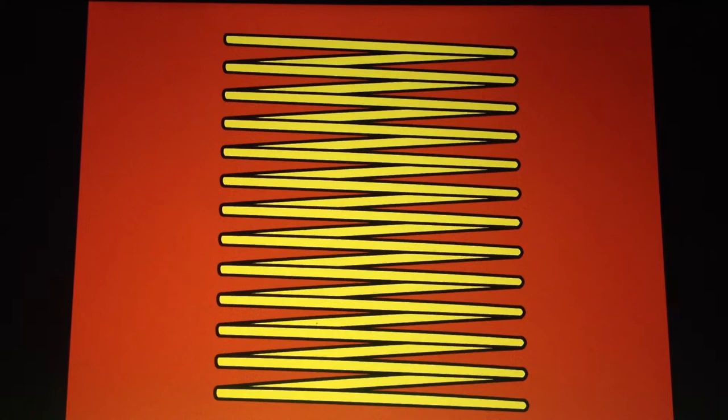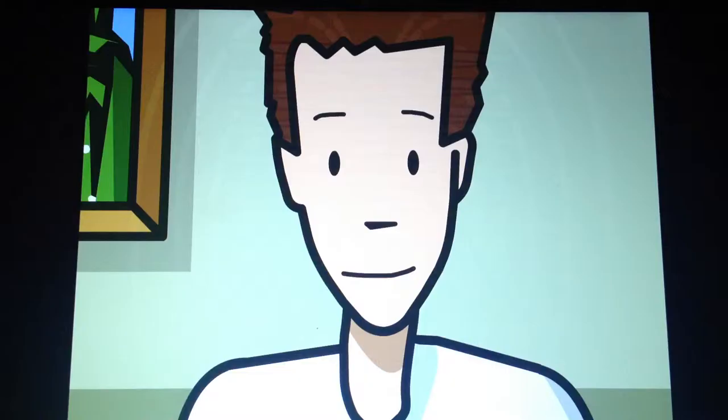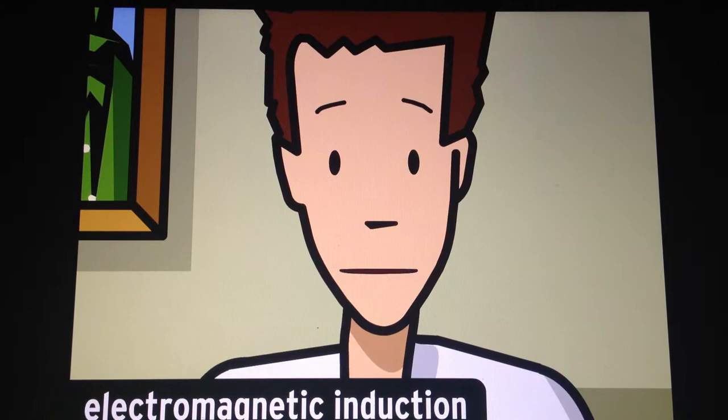He also found that the direction of the current changes depending on which way the magnet is moving. And the faster the magnet moves through the coil, the stronger the induced current. Meanwhile, the current running through the wire creates a magnetic field. The ability of magnets to create an electric current, and of electric currents to create magnetic fields, is called electromagnetic induction. The discovery of this relationship is considered one of the most important scientific developments in history.